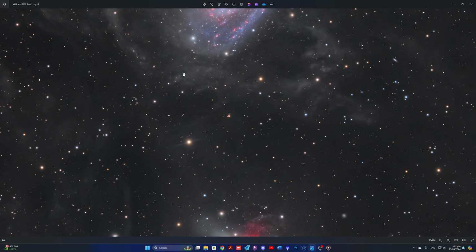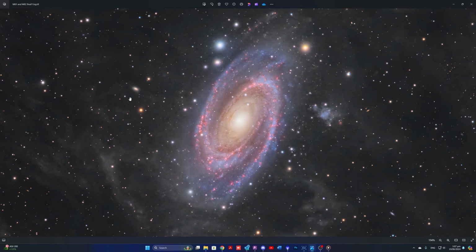Now if we move up to M81, Bode's galaxy, also around 12 million light years away, hence the fact that both galaxies are interacting with each other. And M81 is relatively bright, so that's why it's quite a popular target for imaging. And I love the way in these spiral arms you can see so many nice HA regions, which was done by adding the HA to the red filter and then producing the RGB image.